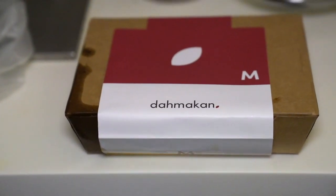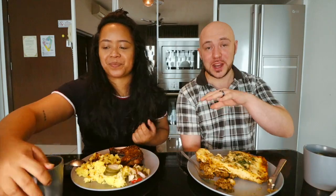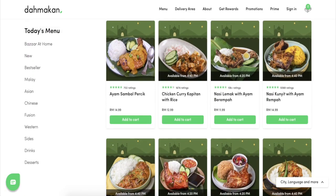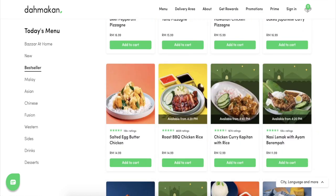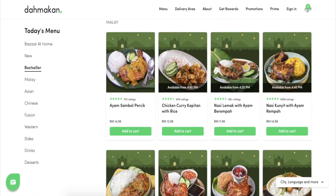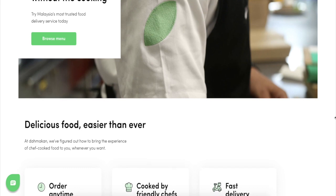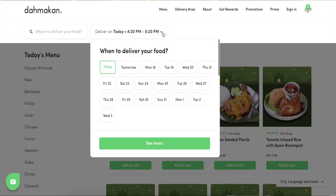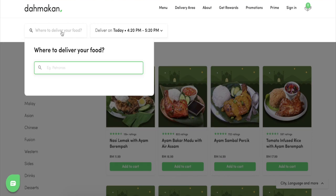So a little bit about Dahmakan. It's a really interesting concept. They actually call it a cloud kitchen. It's a company that was a startup from here in Malaysia. They give you a list of dishes you can order from on the app. There's about maybe 6 or 7, or maybe a little more dishes. You can order desserts, you can order drinks. You choose what you want, and you can even schedule the order ahead of time. So that's what we did.